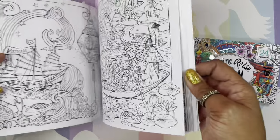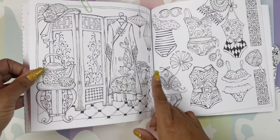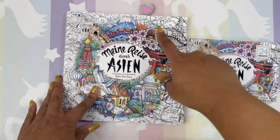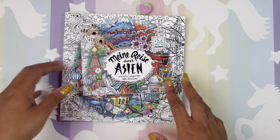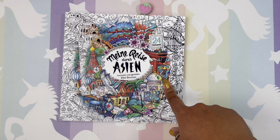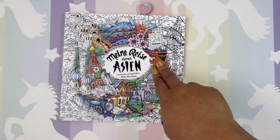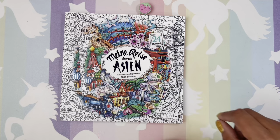And I want to color this page. So that's why I have it marked. But this is the book and the postcards. And it's crazy because I bought mine on Book Depository and I got the book and the postcards for under $20. Both for under 20 bucks.